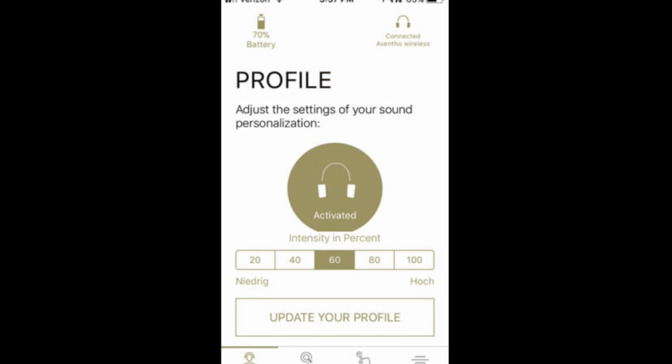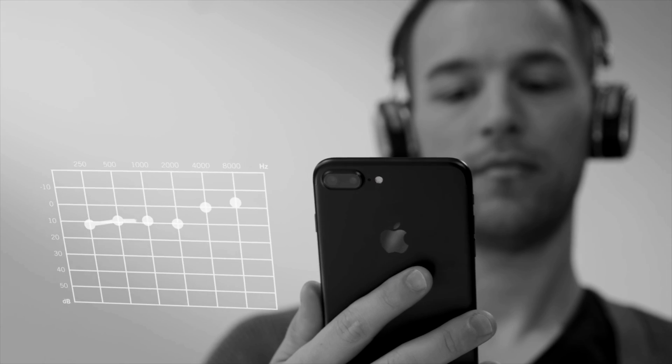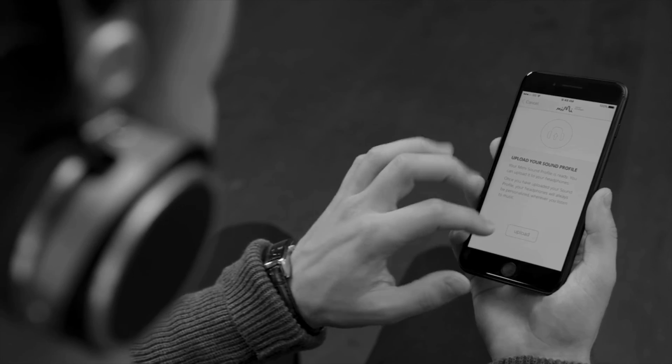And all 3 also work with Biodynamic's new MIY app, which stands for Make It Yours, which sonically personalizes the headphones for you based on the results of a hearing test you take using the MIY app.